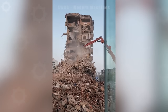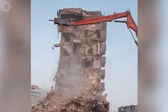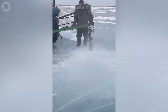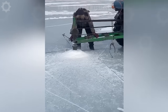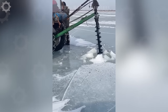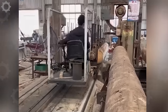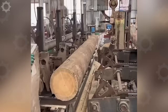The machines that demolish houses are so professional. A fishing hole is created in just 10 seconds in thick ice. Sit there for 8 hours a day like him? I'm really getting a little dizzy.